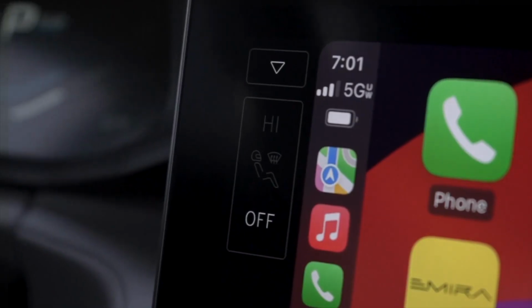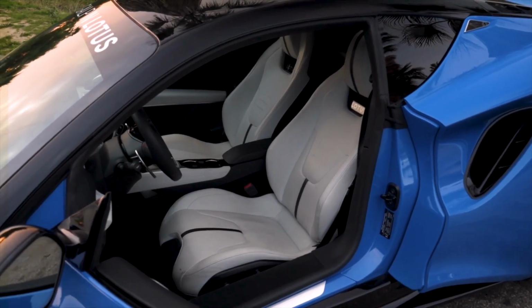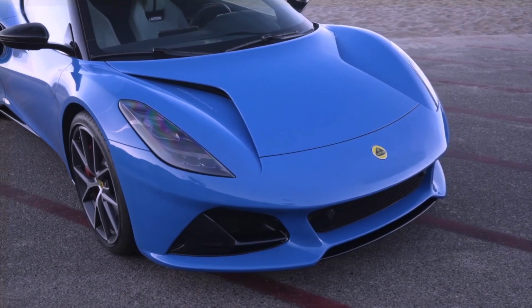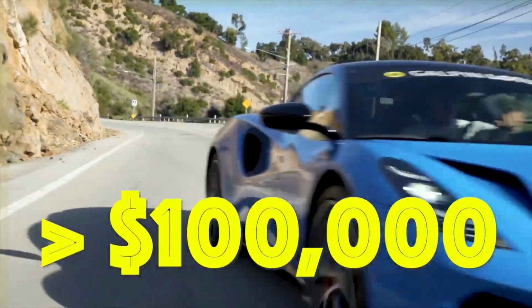The Emira shares the Evora's V6 engine and much of its chassis engineering, but makes several significant upgrades to the interior. In recent decades, Lotus has deftly kept its heritage alive by producing relatively affordable lightweight sport coupes and roadsters.